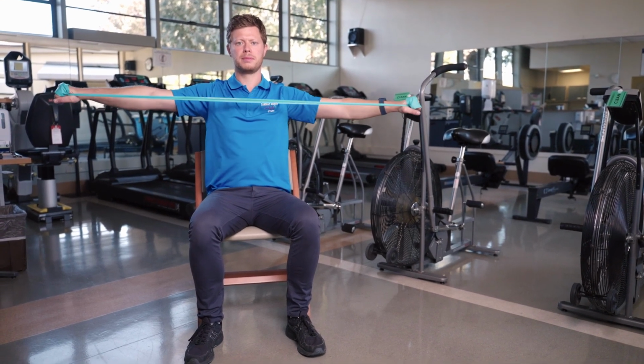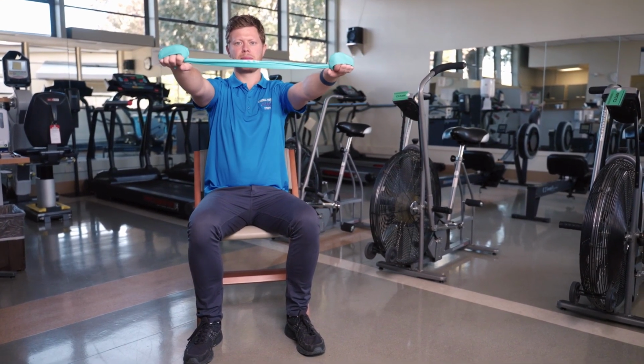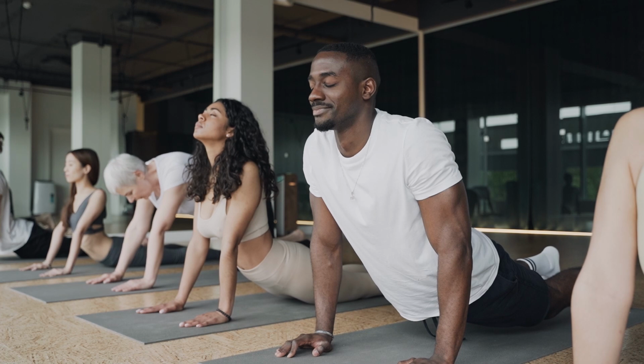Now doing these 2 exercises alone will help your posture, but it's also great to include mobility work, other stretches, and even yoga. All these 3 included with the exercises will help with your posture as well. So keep that in mind as well, guys.